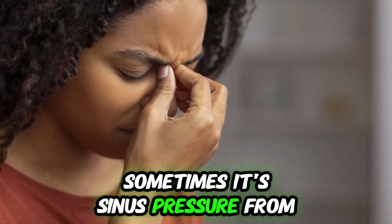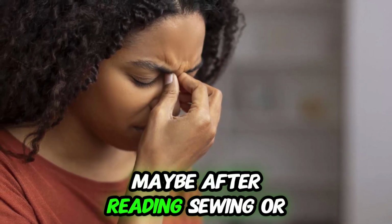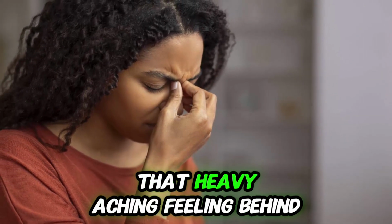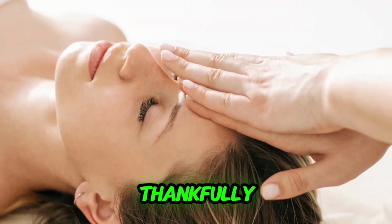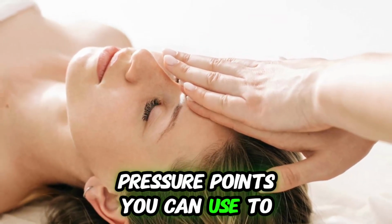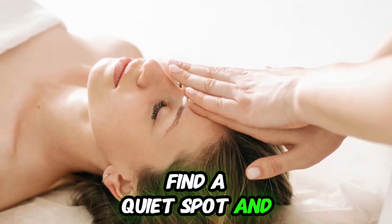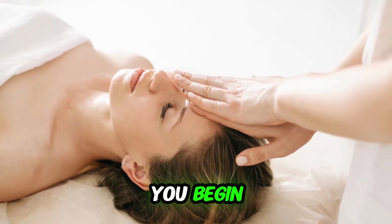This can happen for a few reasons. Sometimes it's sinus pressure from allergies or a cold. Other times it's simply from eye strain, maybe after reading, sewing, or staring at a screen for too long. Whatever the cause, that heavy aching feeling behind your eyes can be exhausting. Thankfully, there are a few gentle pressure points you can use to help ease this kind of headache. First, find a quiet spot and take a few slow breaths. You want your body relaxed before you begin.